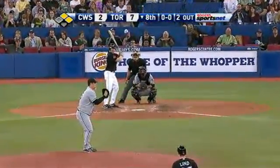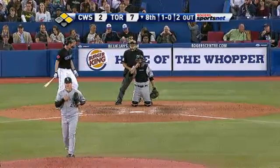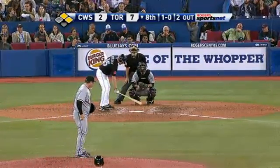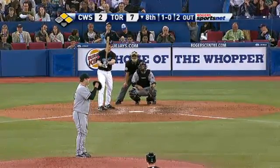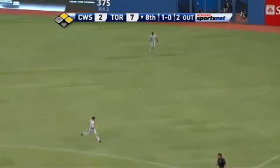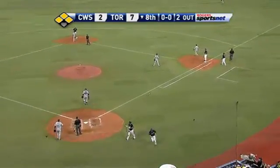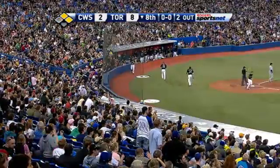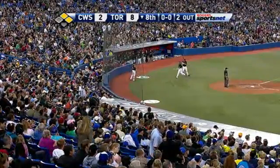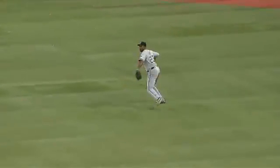2 on and 2 out for Overbay. Ball 1. Ground ball, base hit. Linden turns for home. And it's now 8-2 Toronto. Everybody's in on the act. Got the 10th hit on the day for the Toronto Blue Jays. Lyle Overbay drives in a run, pushing the score up to 8-2.